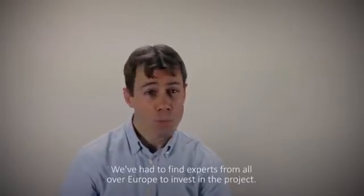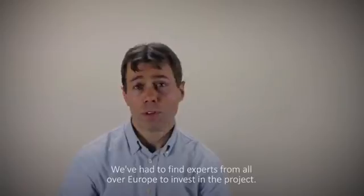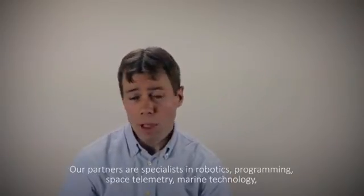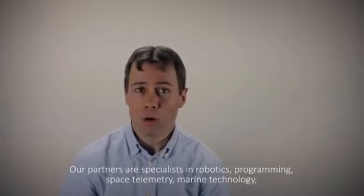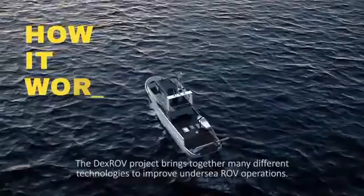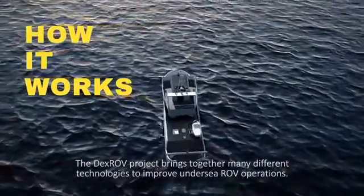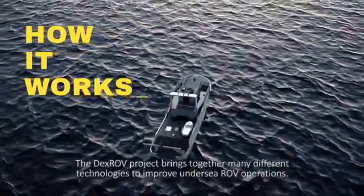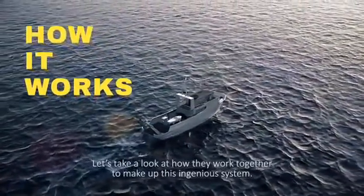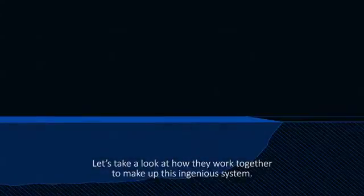We've had to find experts from all over Europe to invest in the project. Our partners are specialists in robotics, programming, space telemetry, marine technology, underwater manipulation and communications. The DexROV project brings together many different technologies to improve undersea ROV operations. Let's take a look at how they work together to make up this ingenious system.